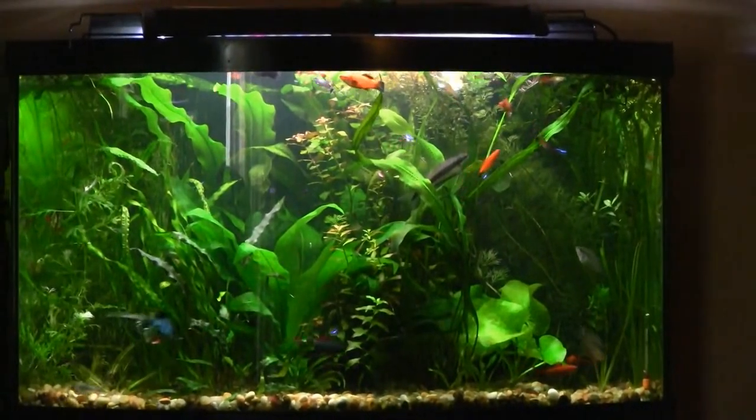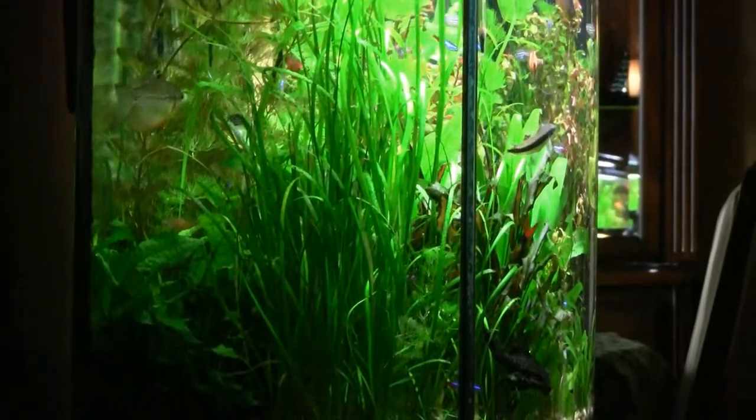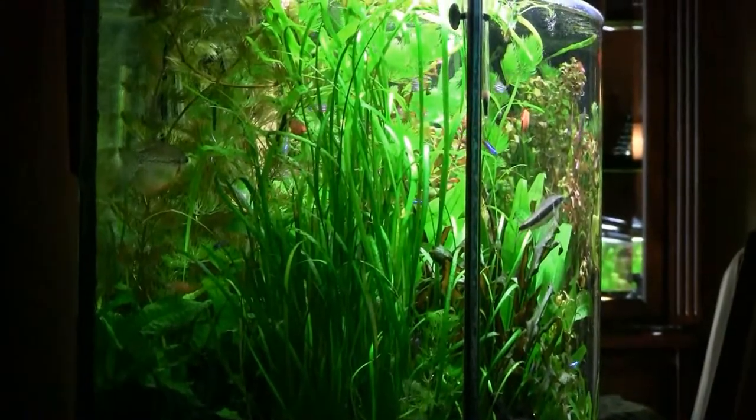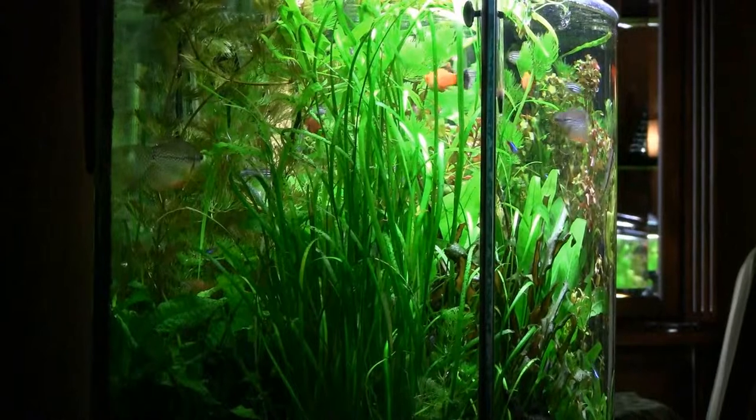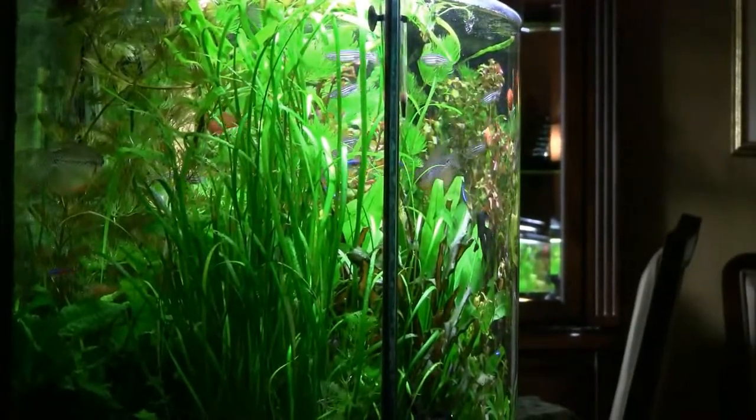And then off to the other side is where that boat tank resides, and we're looking at the end of it. You can see how thick the sags are there. And so that's our fish room.